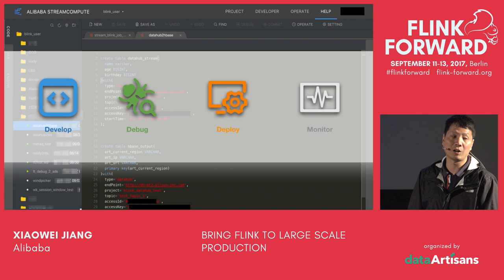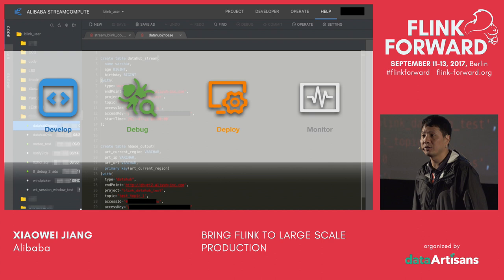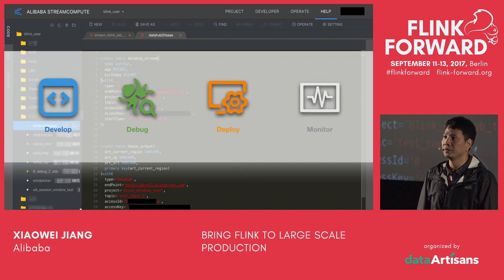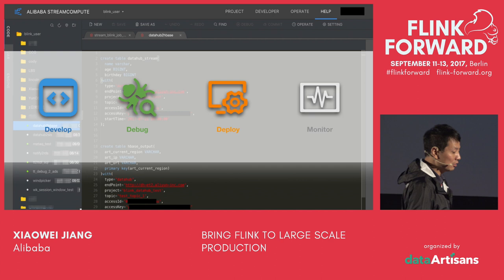the user can push a button to deploy his streaming job into production. Once the job is running in our production clusters, the user can use the stream computer monitoring functionality to monitor the health of his job. This includes the various metrics we added in Flink, as well as various debugging functionality. You can even set up alerts in your stream program to get notified if there is any glitch in your program.